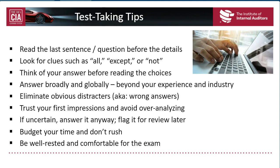If you're not sure, this is a great tip. Answer it anyway. Remember, you can flag it for review later. This is great from a time management perspective. It allows you to continue to progress through the exam. You have an answer, worst case scenario, if you run out of time, but you've also, once again, prioritized your review at the end of the exam if you need to go back, and if you have time to go back. So remember, budget your time and don't rush. Once you know an answer, select it, move on. Leave the time to go back.